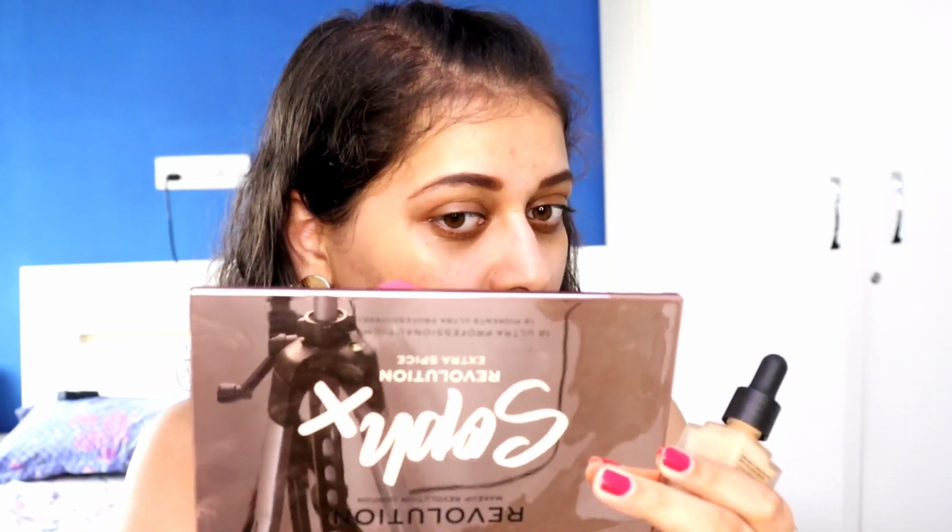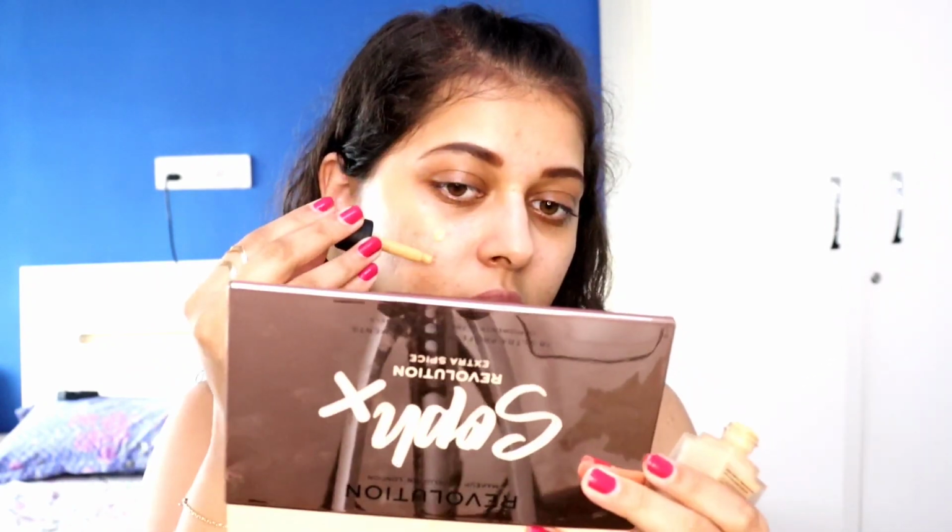Oh my god, if I apply it like this, it will just fall all over my face. So it's starting to drip. Oh yeah, it doesn't have a lot of coverage. Maybe I should just use my fingers to blend it in. Okay, not a fan of this foundation. I feel like it did nothing. It was super duper liquidy, so I don't think it has the coverage that I like to have in my foundation. But my skin does look dewy, so if you're someone who has like really good skin and you like a glowy look, so maybe you can try this.